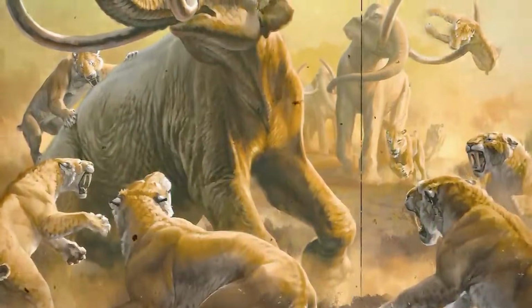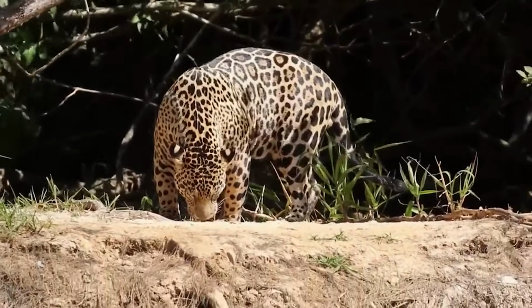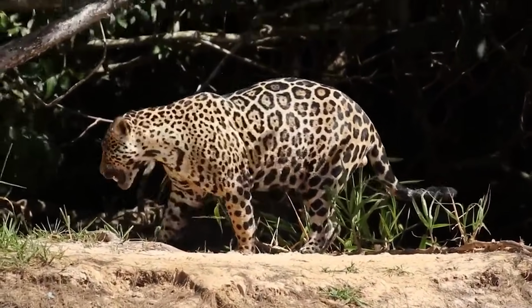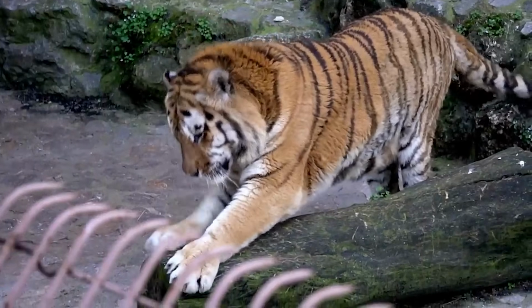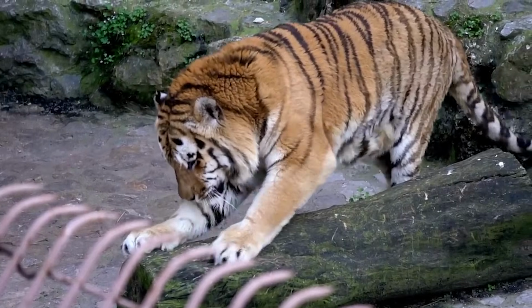All larger cats disappeared from South America together with extinct megafauna for a reason. The jaguar's size is the best force and size combo nature came up with. Siberian and most Bengal tigers would find the Amazon to be too dense and too wet for their liking.